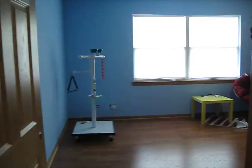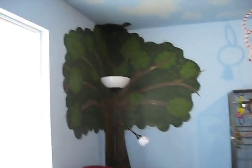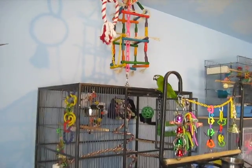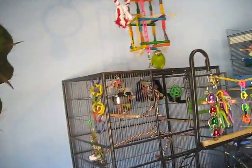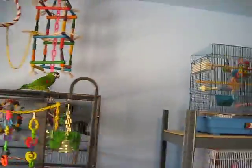That's it for now. And here's the bird room. I'll be in here until my battery dies. I know it's gonna be soon. That's the tree my sister painted. Let me open the blinds. By the way, covering Mia's cage worked great. There she is, being a brat. There's her stand. I don't have everything up yet.